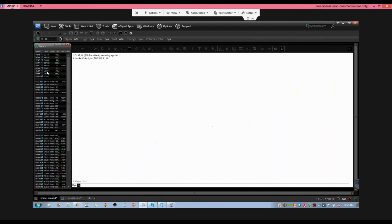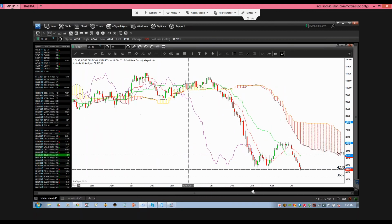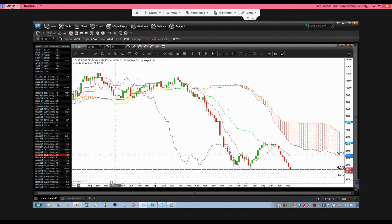Let's go through crude oil first. Crude oil, of course, is a major talk. This is the chart I've been posting on Twitter. We are at a major support right now, which is at $42.30. If you look back here, these supports are basically coming from this price action here, which is dating back all the way back to the beginning of 2009. Okay, and that's where we're getting these support levels here. And there are 2 support levels that we're at.